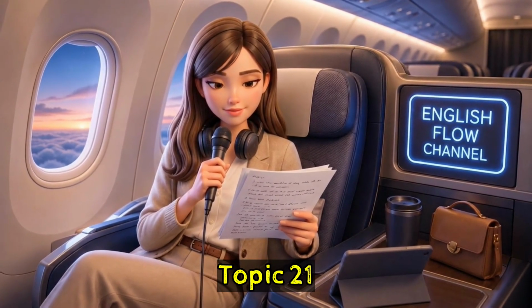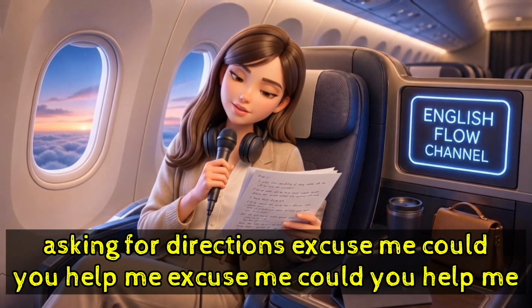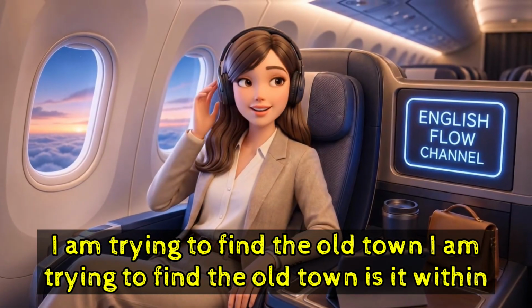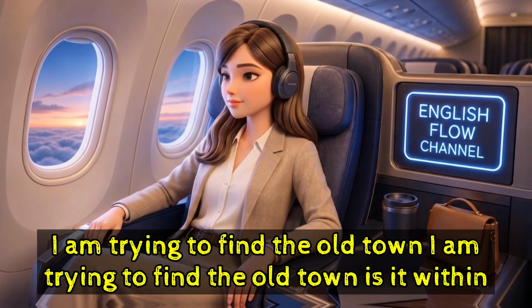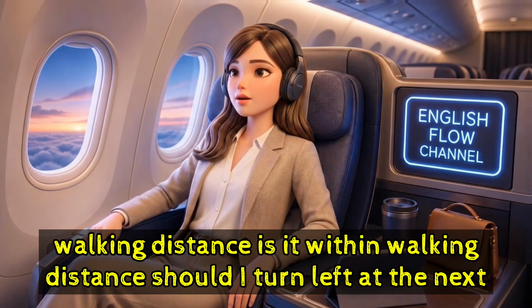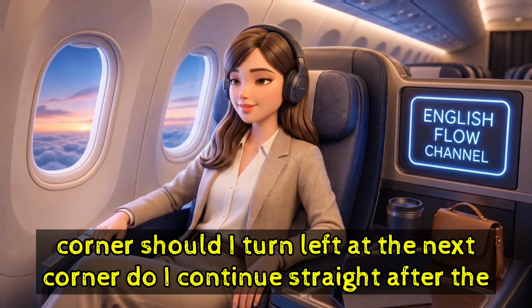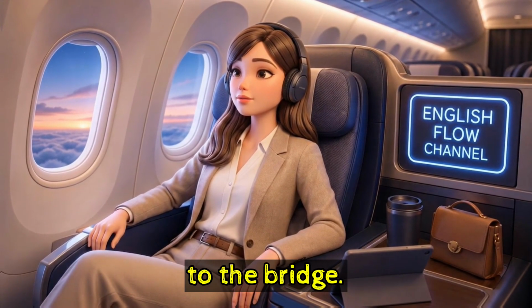Topic 21. Asking for directions. Excuse me, could you help me? I am trying to find the old town. Is it within walking distance? Should I turn left at the next corner? Do I continue straight after the bridge?